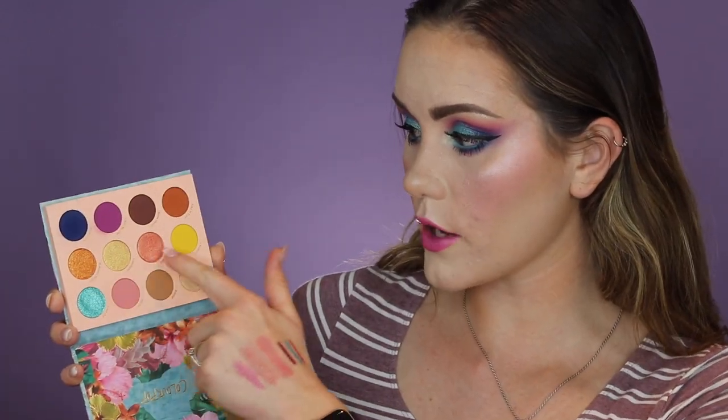You could go with a really golden, peachy, warm look. There's yellow, there's a lot to do with it. The only thing I'd say is it is a little bit all over the place. So if you're a beginner, this might not be the best palette for you because it's a lot.